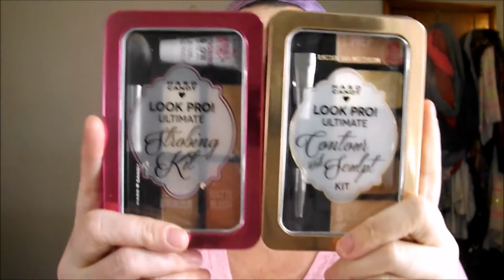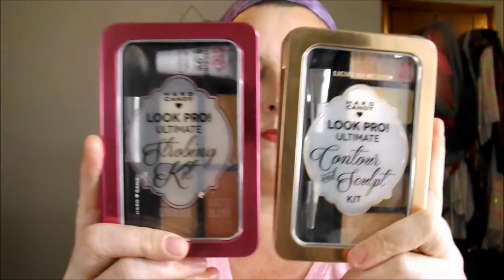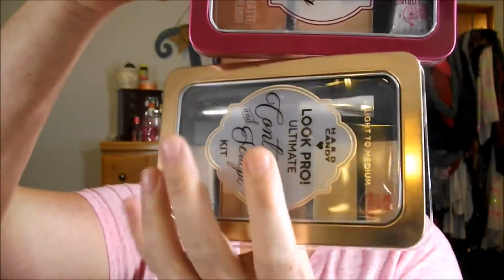So if I had to choose between these two, which one I would choose, I would probably pick, look, they're magnetic. They're sticking together. Hey, cool. Sorry. I would choose the strobing kit just because out of this kit, the only thing I really used was that contour and the highlight. And you get both of those in this kit, plus some more things, plus the good brush. The brush in this one's really good. So, yes, I would choose this one.